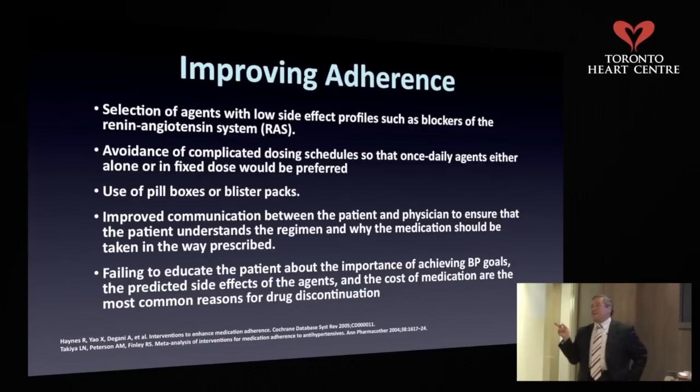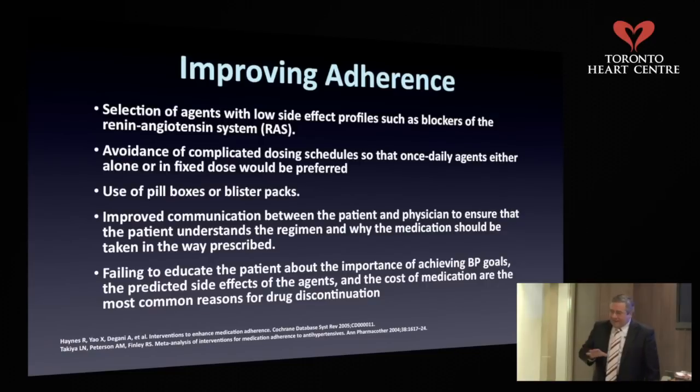And I had a patient at St. Michael's, a Spanish-speaking lady, whose blood pressure was 198 over 106, 198 over 110, despite multiple medications. And then it occurred to me, well, there has to be an issue here because I can't believe that I can't get her under control. She was a tiny lady. So I wrote on her prescription: blister packs.